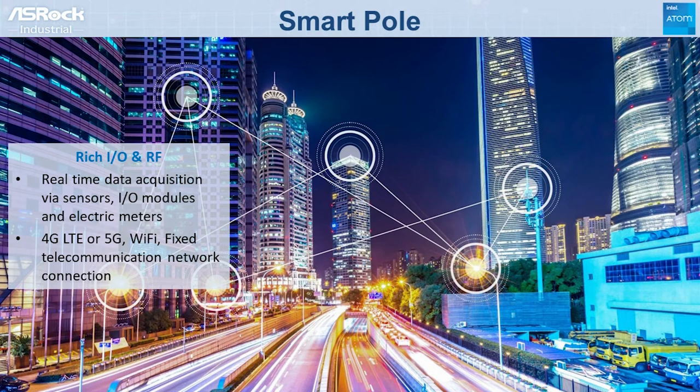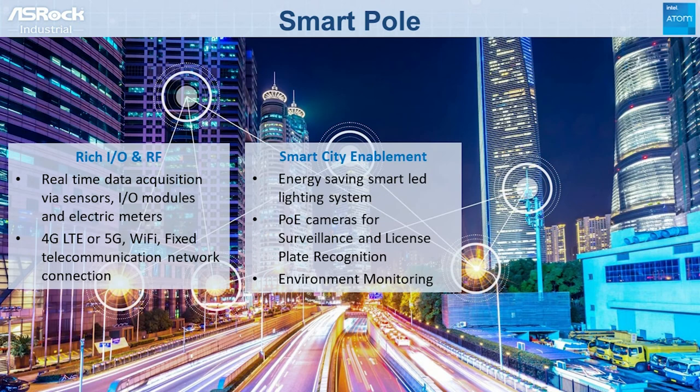Smart poles improve streetlight operational efficiency and reduce costs by collecting and analyzing data, sharing information with citizens, and improving the quality of service and citizen welfare. The key establishment of 5G smart poles is interconnection between poles, scalability, and construction cost. The applications include smart lighting, surveillance, traffic management, environmental detection, and digital signage.